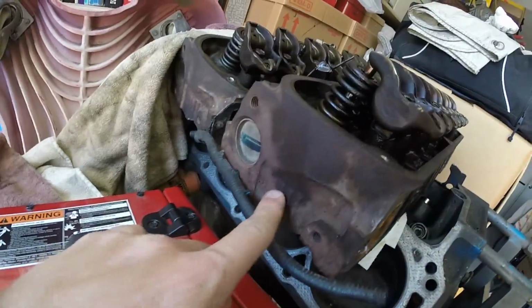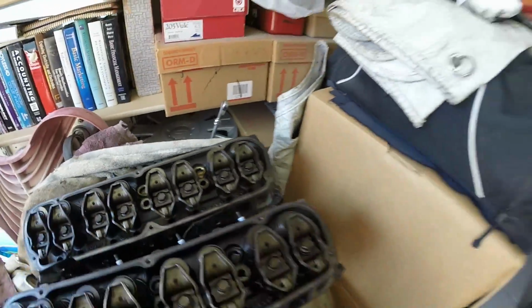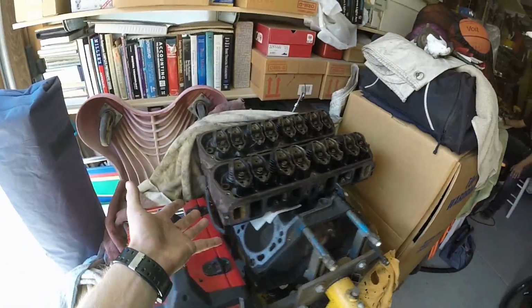I believe it says it. It's also got the 4 bars on the front. You can count the 4 bars, and then I believe it says GT40 or GT something, GTPs somewhere on the head also. I gotta find it. Yeah, right there, GTP. It also says that right there. So these are a common head.